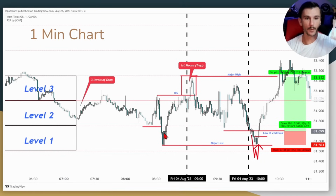Here is the 1-minute chart for that setup. We had 3 levels of drop. Here is 9 o'clock. Now we are in that second hour. I told you all I wanted to focus on that second hour. We're in the second hour. Here is a high, a low. They have made a higher high break in structure on the 1-minute chart.